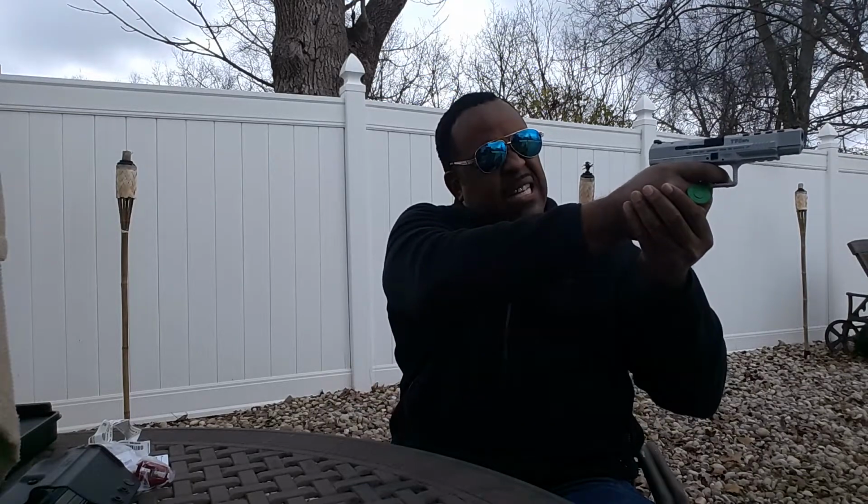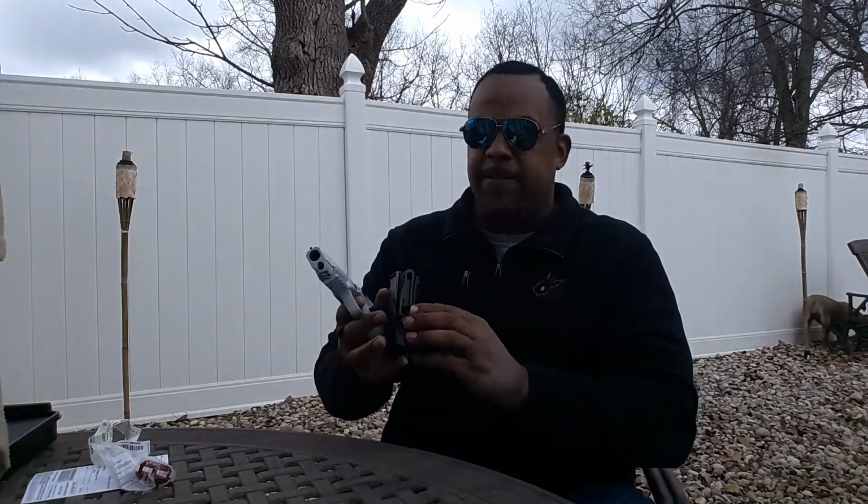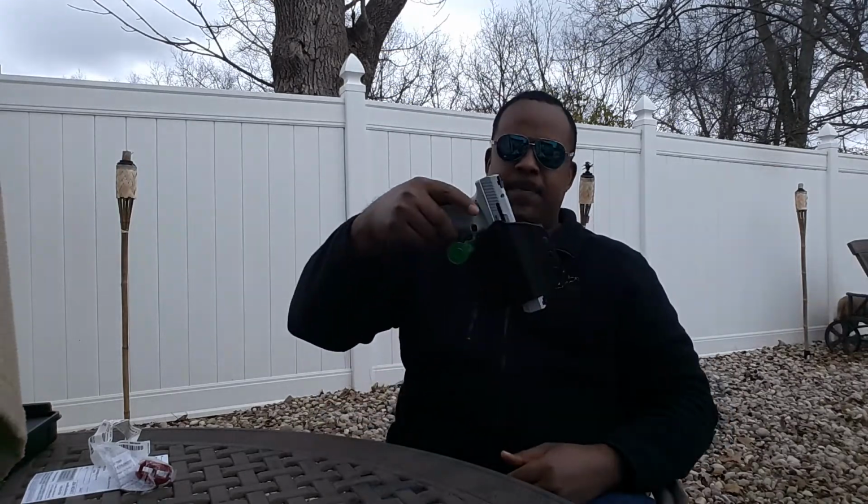And like I said, I'm 6'4", so I have big hands. You know what I mean? And this is a man's gun. No offense to my female gun advocates out there and gun owners, but this is a gun for a man. This is a big boy.